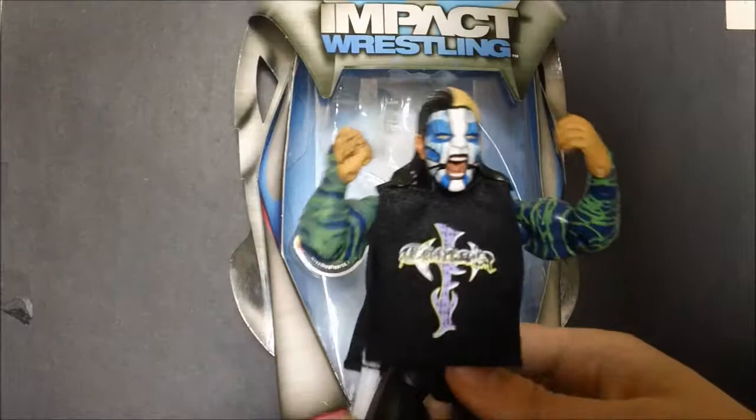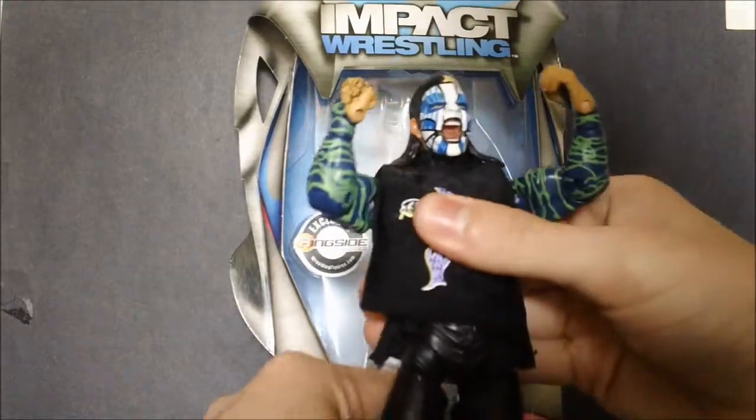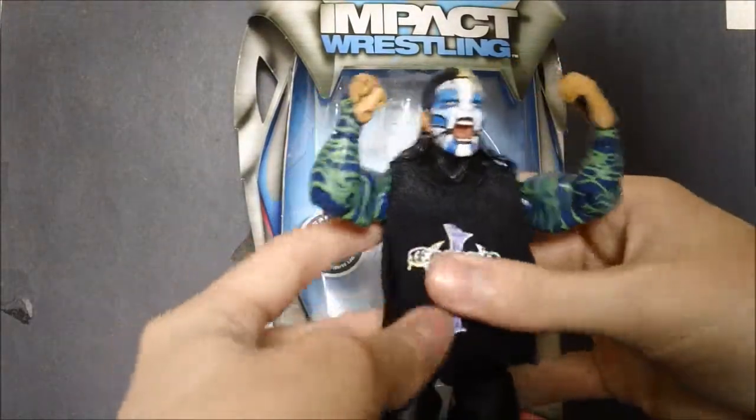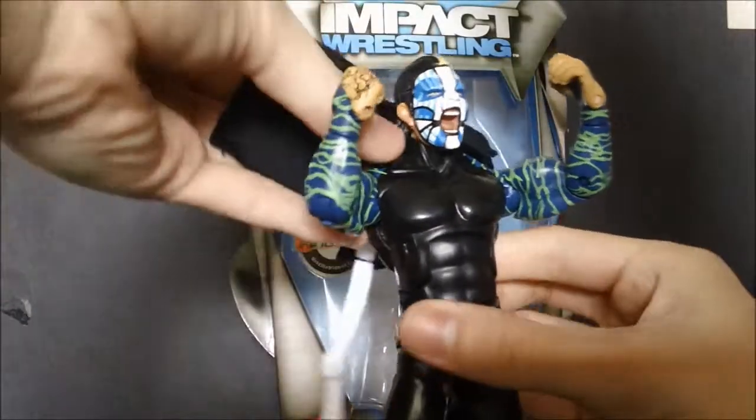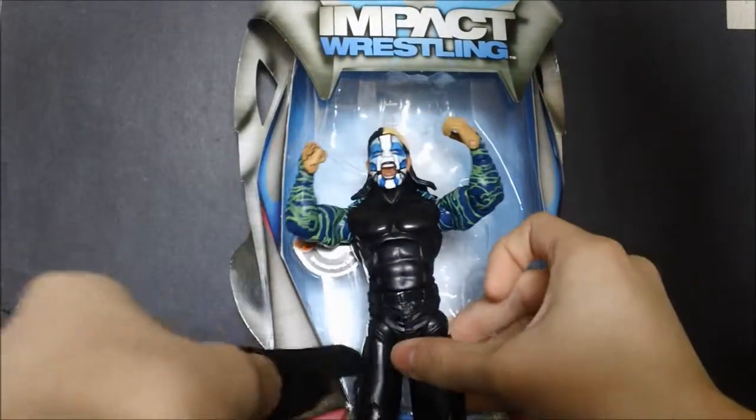This figure comes packaged with his shirt on and a removable mask. And this is also removable. And attached with the shirt is this. So, it is removable, and we'll take a quick look at that first. So, we have Jeff Hardy in the back.